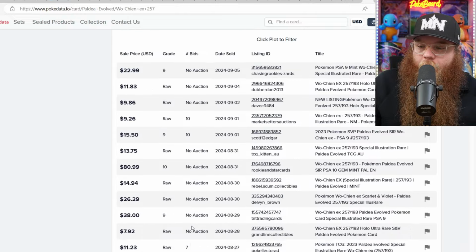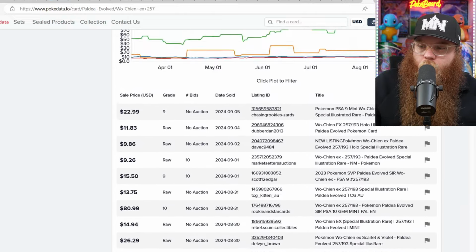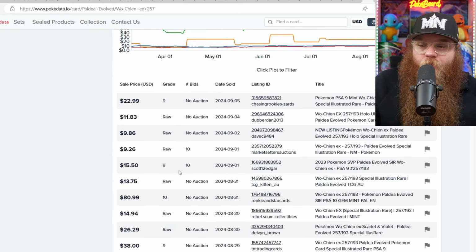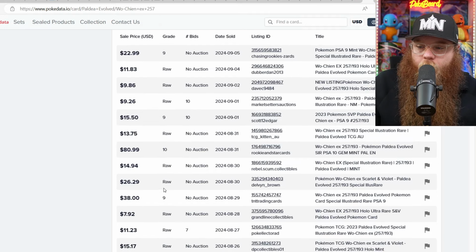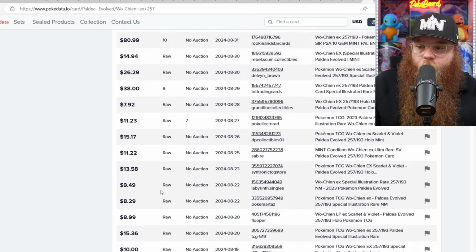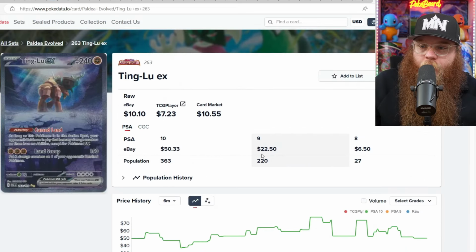Last sold 80 in a 10 and a $75 sale in a 10. Otherwise, raw, we got 12, 10, 9, 26. We got a PSA 9 for 15, 50, another 9 at 22. We got a raw at 15, 27, 8, 12, 15, 12. Dirt cheap for him. And then we got the Ting-Lu ex.